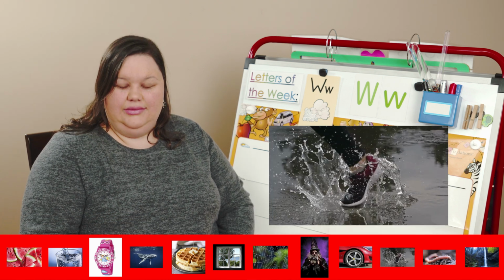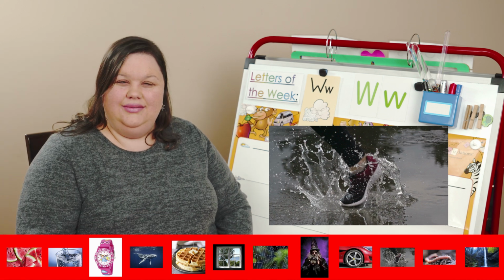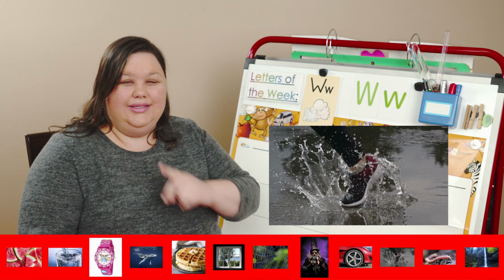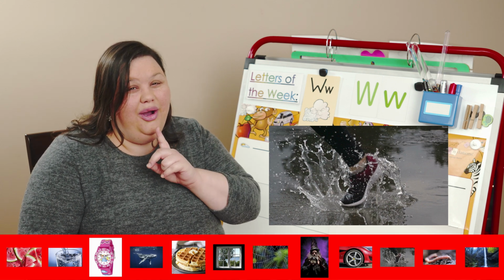Wet. It's all wet. You go splashing in puddles, you're gonna get wet.